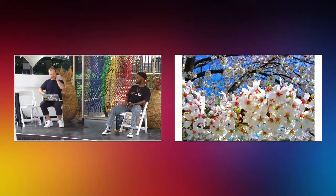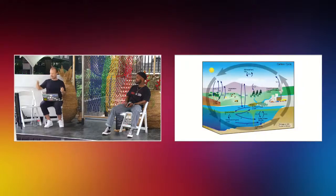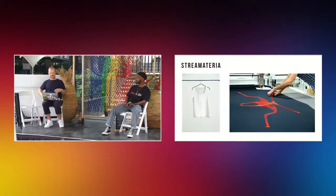Well, I already spoke about that, but we want to figure out how we can make garments that move with the natural cycles. Our starting point here was the Japanese cherry blossom and the idea around that called mono no aware, which means to appreciate the transience of things. So the cherry blossom blooms, it falls to the ground, it becomes nutrition, and then it becomes a new tree and new cherry blossom, and so on, within the natural cycles of carbon and water and all that. So we made garments that follow the same cycles.